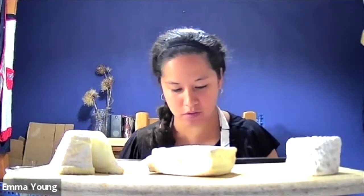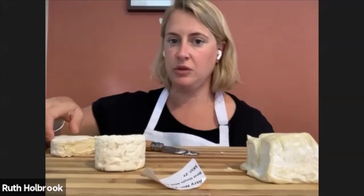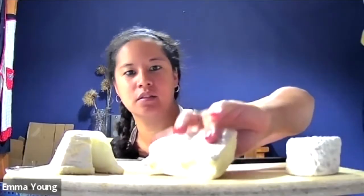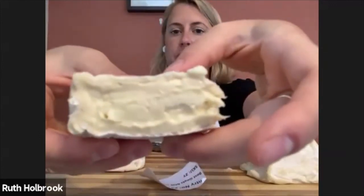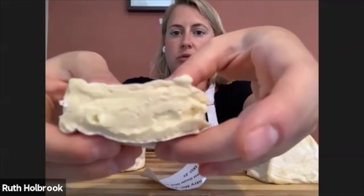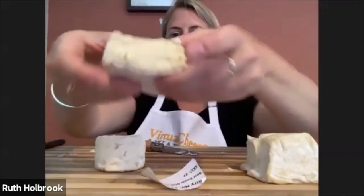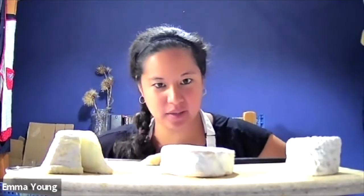Next, we've got entry number 240. Is it this one? Yeah, this triangle. So this is a kind of brie style, but obviously goat's milk. Squidgy. I really like the appearance of the paste.